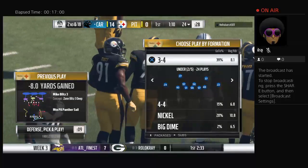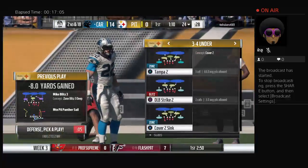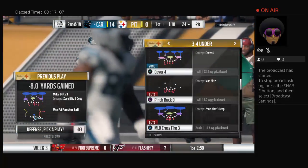And an update now from down in Baltimore. And it's the Browns out to the early advantage. And we'll keep an eye on that one as our game goes along here.